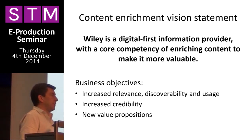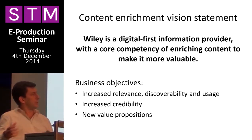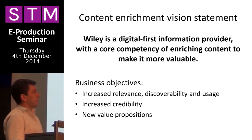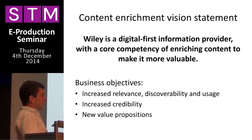Credibility. Some people talk about the arms race. The other publishers are doing this, so we must do this too. And I think enrichment is one of those things. And that's partly okay. But the other part of credibility is for the author. The author spent all this time writing this article, and they already can do pretty good desktop publishing in Word and generate PDFs themselves. If we don't start doing more things for the author, then they're just going to publish it themselves.